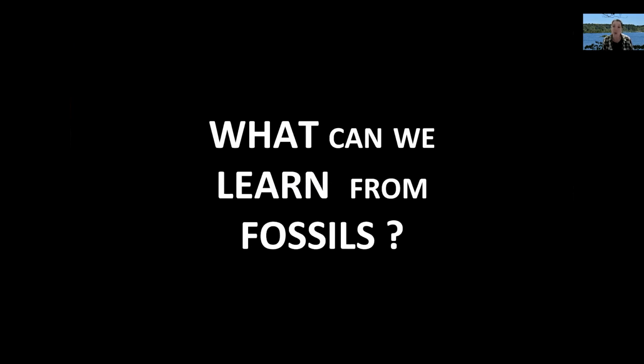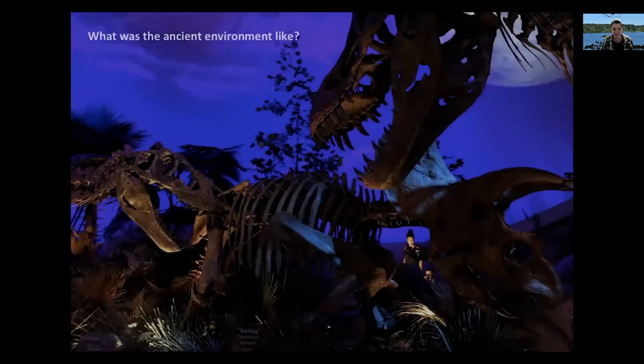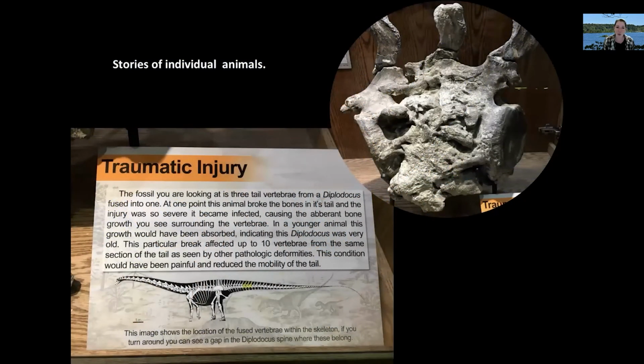Now, what can we learn from fossils? Well, actually, quite a lot. They allow us to discover what this ancient life was that actually existed on this planet tens and hundreds of millions of years ago. So we're discovering new species all the time. The types of organisms that we're finding tell us something about what the environment was like. We can actually determine things about individual animals as well.